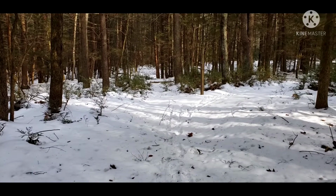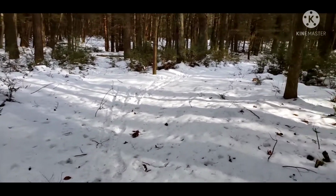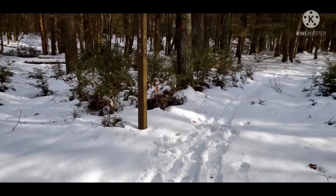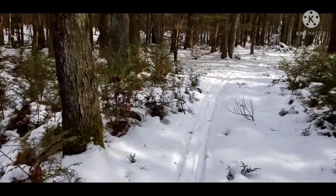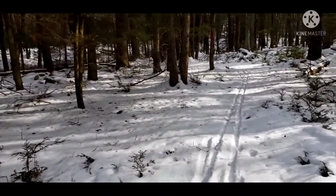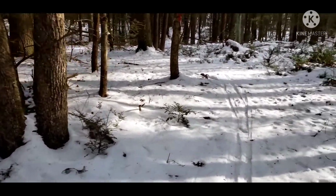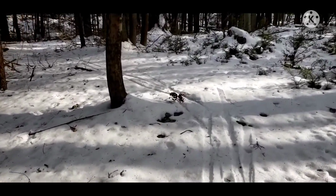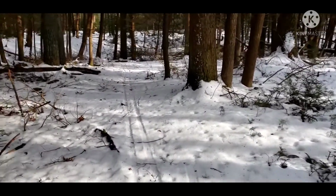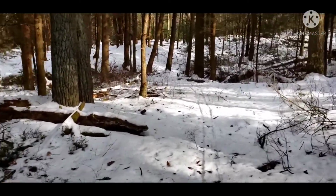I have walked in here maybe about an hour and 10 minutes or so, and I have come to where I turned around the last time. The creek is right up here. The foundations are just a few minutes up the trail. We'll take a look.